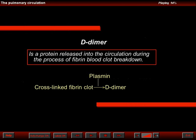D-dimer is a protein released into the circulation during the process of fibrin blood clot breakdown. Plasmin is an enzyme that produces D-dimer from the cross-linked fibrin.